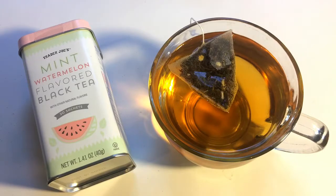Our first tea is mint watermelon flavored black tea. Alright, here we go, tea number one. I don't think of black tea and watermelon as being something that I would normally put together, but let's see what happens. Prove me wrong, Trader Joe's. Prove me wrong. Ooh.